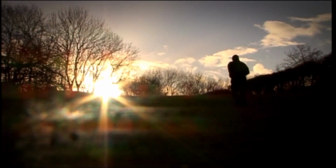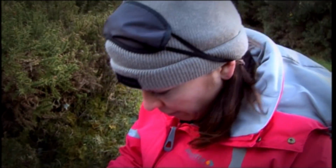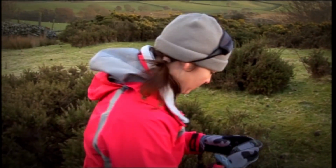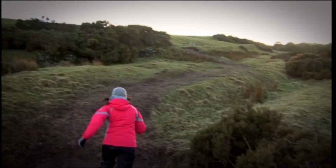OK. As Jason burst into action, I still had a few coordinates left to type in. I finished those. Right, brilliant, that's the last one. And 10 minutes after I started, I was on my way. Right, onwards.